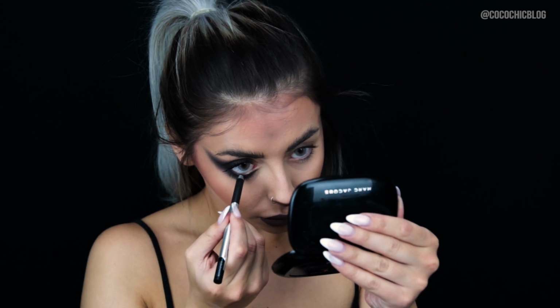I then went ahead and added tons and tons of mascara to my top and bottom lashes and then filled in my waterline with some black eyeliner. Then taking a black eyeshadow again, I decided to sharpen up that contour even more and blend it out. Add some fangs and that is the finished look.